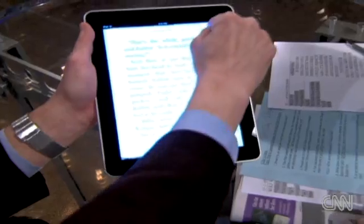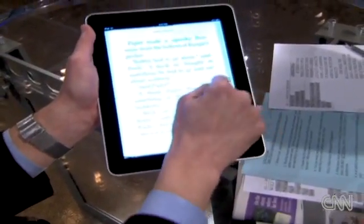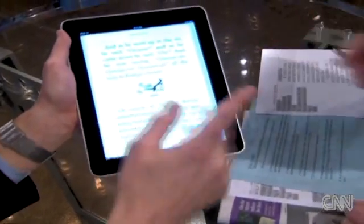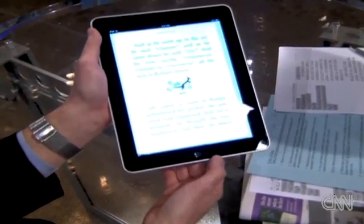Now I'm going to turn it this way, and watch how you turn a page, just like a real book. So you're reading the book, and you go to the top or the bottom, and you can just turn the page. Or you could just tap, and you're turning a page. And you can read the book. It has color, which the Kindle does not have. The Kindle is black and white. So they can have little diagrams or whatever in color.